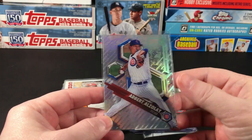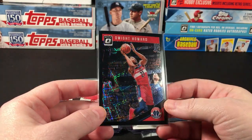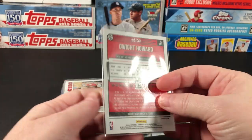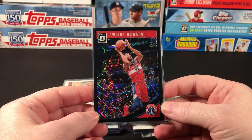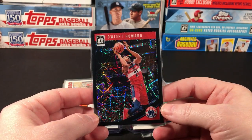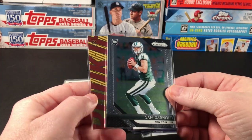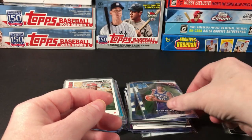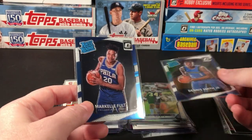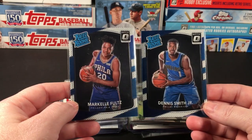Bowman Tech rookie. Dwight Howard black. It's number 239. I can't remember what you call this, but it's the parallel. Sam Darnold Chrome rookie and Derek Nottie Absolute rookie. Same person almost also bought this Fultz and Dennis Smith rookies.